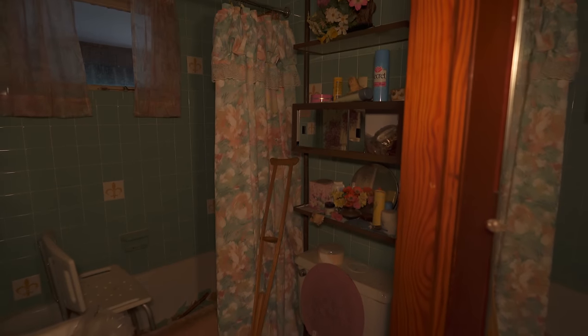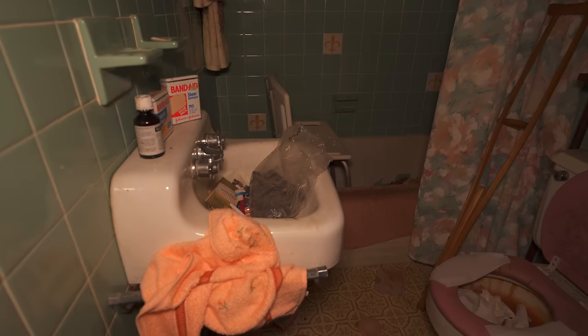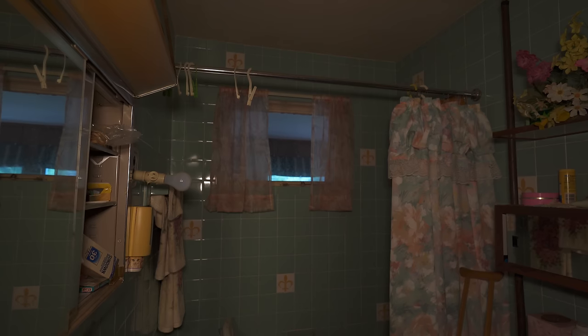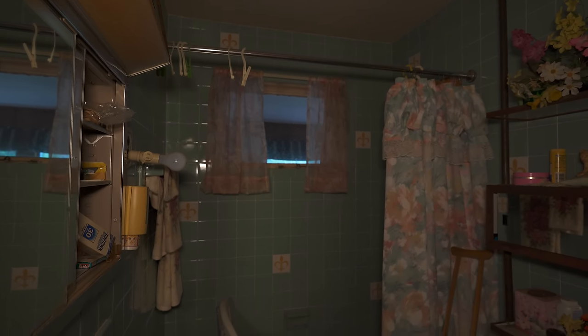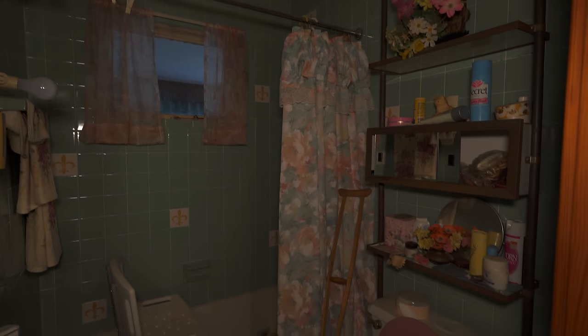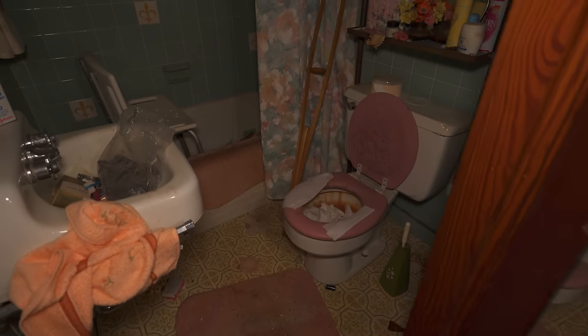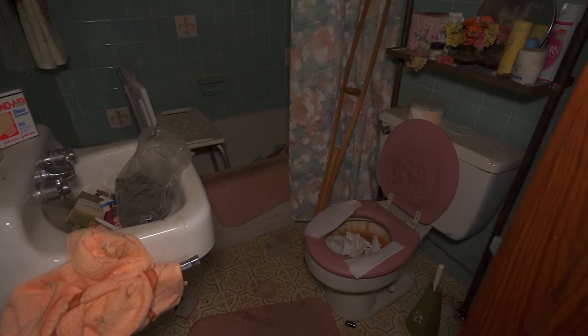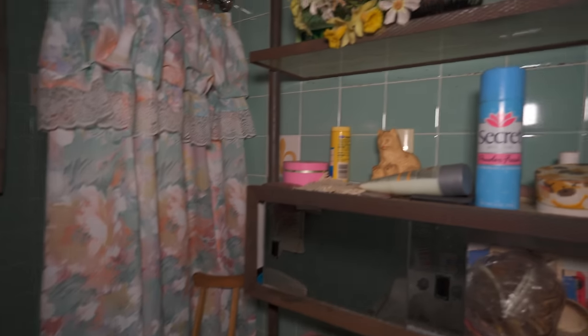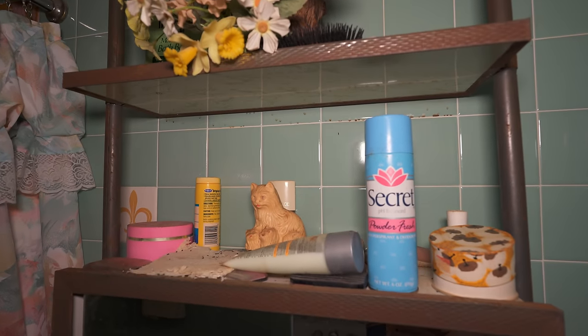I don't know what room this is. This might be a bathroom. It's kind of odd having a window right there, so you know that's an addition. But I guess you can have the TV in there and just peek through the window and watch the TV on the other side. Let me get in here. Look at that. Actually, doesn't smell too bad in here.